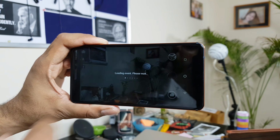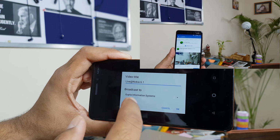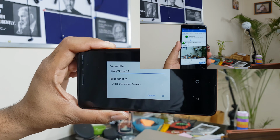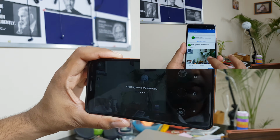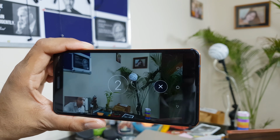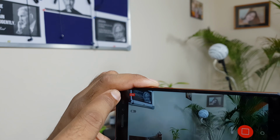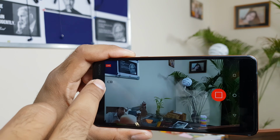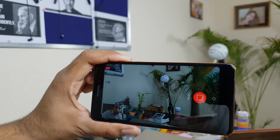Now once you start posting here, it will create a loading event. So I'm going to post on my homepage and create the title, whatever you want. Just click OK. It will create as a creating event. Please wait. And if you have a better internet connection, it is definitely recommended to use fast internet. So it will start in 3, 2, 1. Now you can see it shows as live here, and it shows the count. In case you have already created any event, it will definitely show the number of people who are watching this live broadcast.